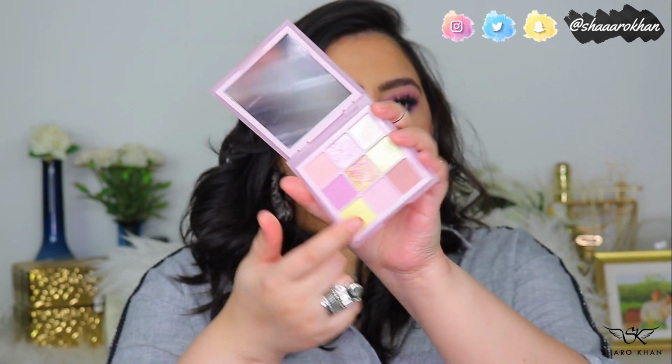Then going on to the rose palette. Again, the shimmer shadows are very pretty. I mean, these colors don't show on your eyelids really well. The pastel shades are very pastel, because it is a pastel palette, but I actually wouldn't recommend it because it is seriously not good.